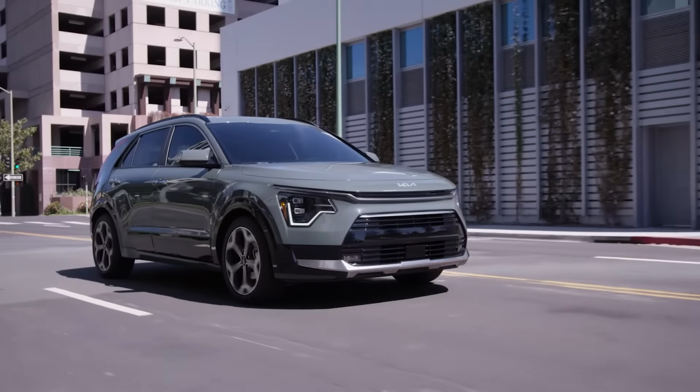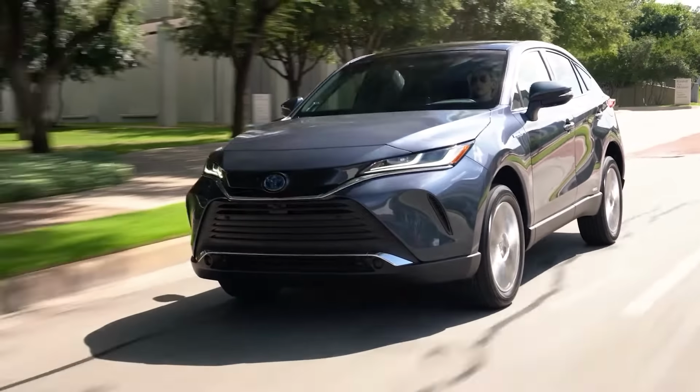Which car brands make the best hybrids and what are the advantages and downsides to each one? That's what we're going to find out.